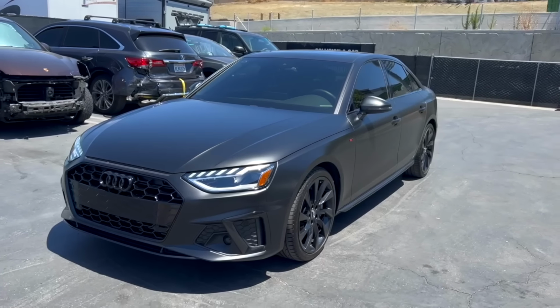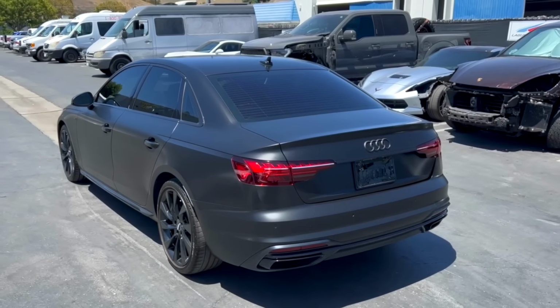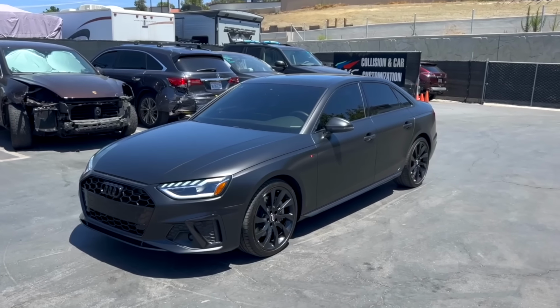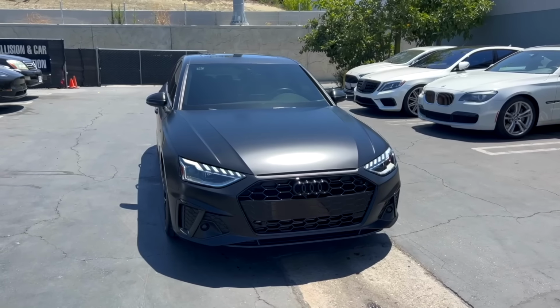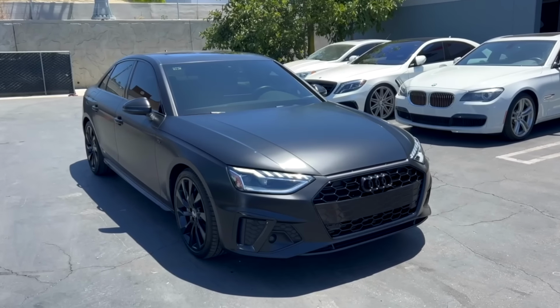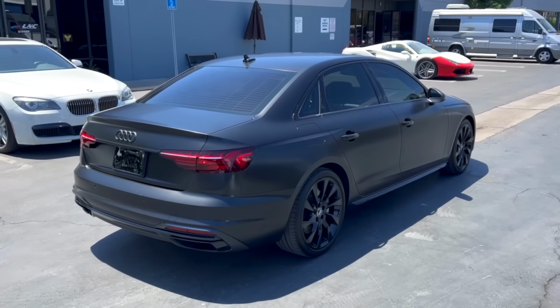Audi is washed, detailed, and ready to go. Came out like nothing ever happened, ready for delivery. Pretty much, we replaced the whole front end, new bumper, new headlight, complete cooling system, upper radiator support, new hood, and we rewrapped the car. So the car is looking good, and we're officially done with this build.